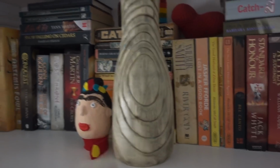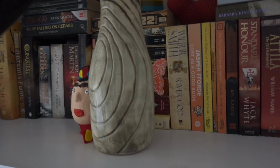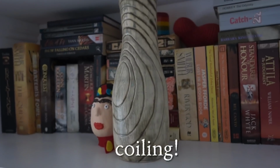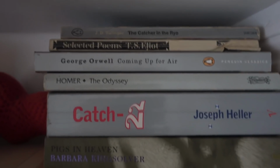Thank you. And this vase that's in front of it, I made this at a ceramics course one weekend. I really like it. I did all the markings and the glazing myself, and I even built the vase myself as well, using, what do you call it, when you make sausages and build them up? I can't remember.